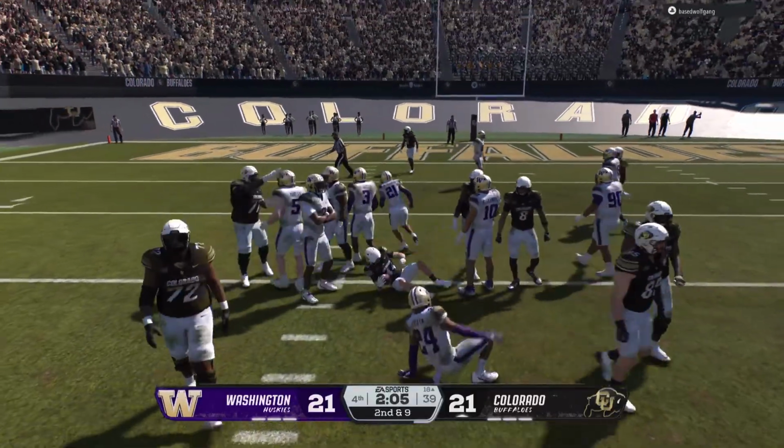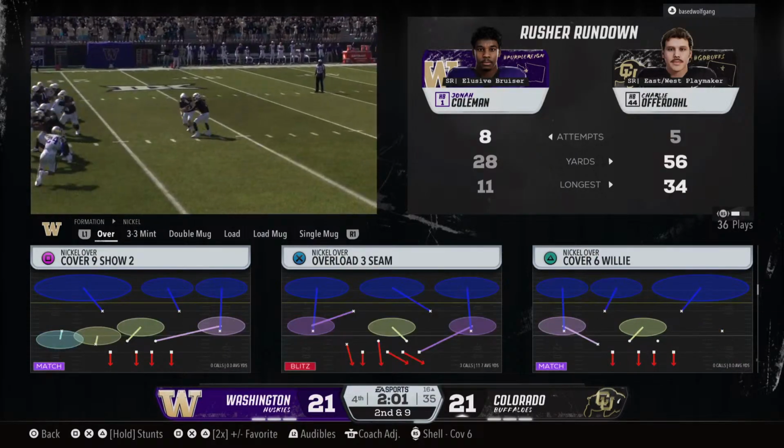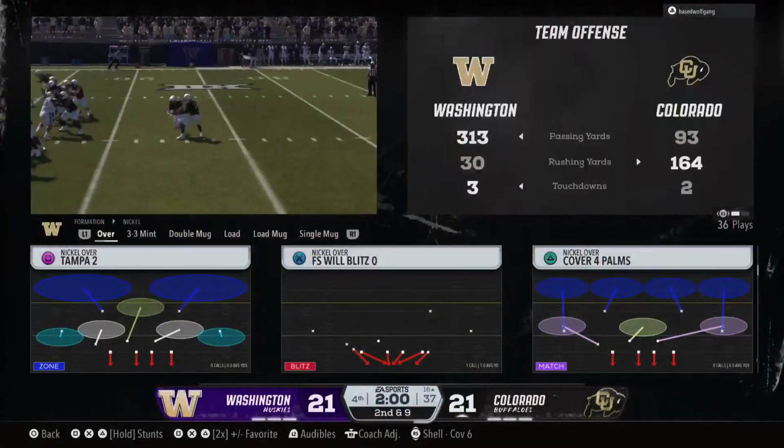And he'll pick up 1. It brings up 2nd and 9. Whistle blows, clock stopped, and there are 2 minutes left to play in this one.